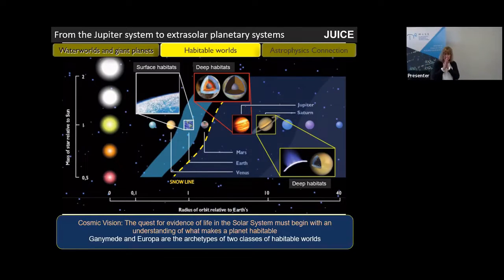So this is quite a busy image, so let me talk you through it. And I'm just going to look at this screen because my eyes aren't good enough to see the details on that screen. So what we've got on the y-axis is the mass of the star relative to the sun, getting smaller as we go down. And on the bottom axis, we've got the radius of the orbit relative to the Earth. And so looking at this view here, we have our sun right in the middle, yellow sun. We've got Venus, we've got Mars, and then we've got the Earth.